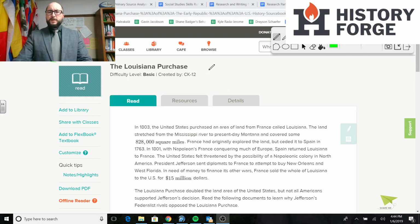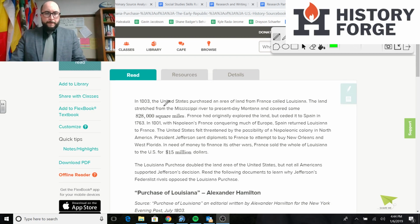In the beginning, when we're reading background information, we don't need to really memorize anything. We're not going to use it for the primary source itself. It's just helpful to know these things in the back of our head, like why the source is important or how it could matter. So I'm going to go ahead and read this. Right here it says, in 1803, the United States purchased an area of land from France called Louisiana. The land stretched from the Mississippi River to present-day Montana and covered some 828,000 square miles. So I'm going to pause right there.